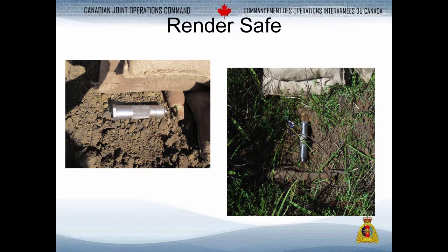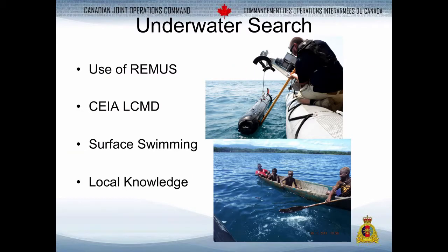The underwater search with our underwater team. So once again, the way they started to locate items, looking at history, where the main battles were, they did not, because of the underwater topography of the islands, the shelf goes out a certain distance, then just drops off where it's well beyond their depth to search.